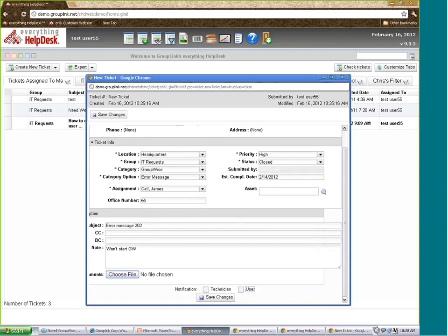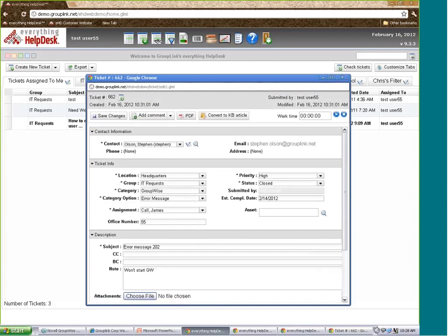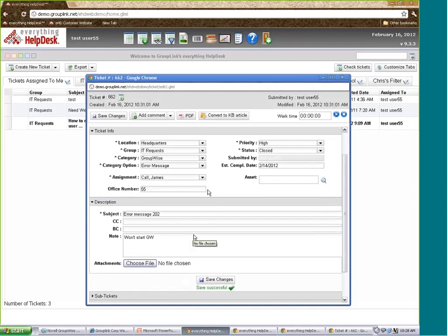So you don't want to send out the email notifications. It's already closed. We don't have to worry about it. We're just going to save it. Now this ticket is done. Right? Pretty easy submission process. Again, a greater ability for the technician or manager: we've created a function and tool within the system to be able to convert these tickets automatically to a KB article once they are closed.